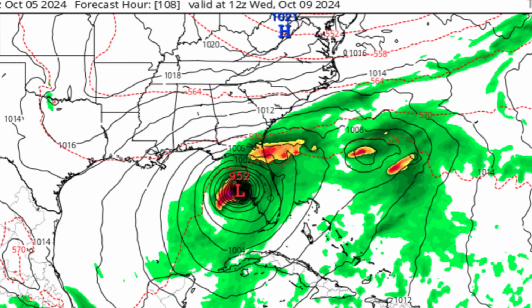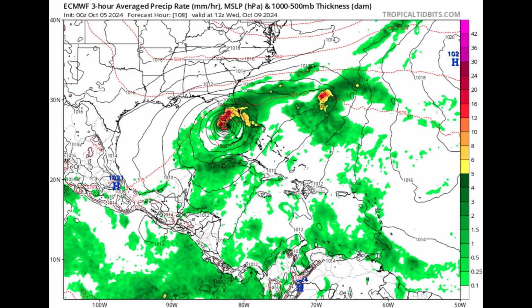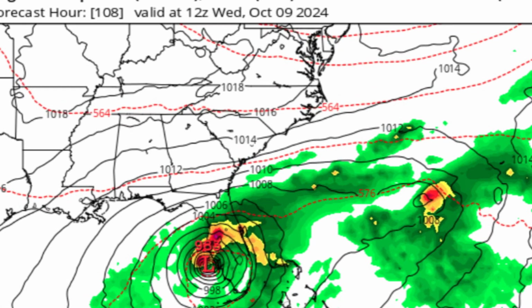And then the model is showing some pretty decent strengthening as we head into Wednesday. That is a time when landfall would be expected in Western Florida. So we see a pressure here of 952 millibars GFS is expecting. That is a pretty significant hurricane right there. As we go on to the Euro model, for Wednesday, it is also expected that landfall would be around that time, and it is showing a pressure a bit higher than what GFS is forecasting at 983 millibars, still around Cat 1 intensity right there.